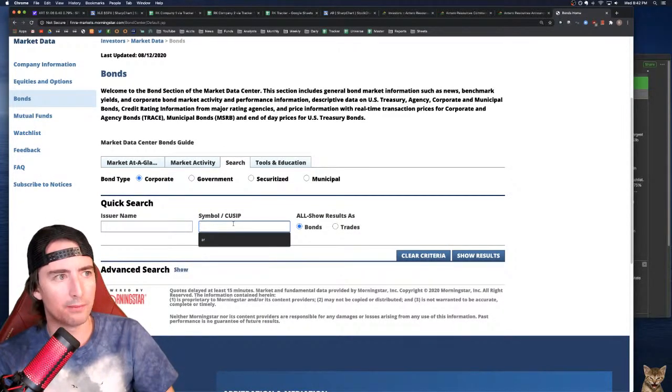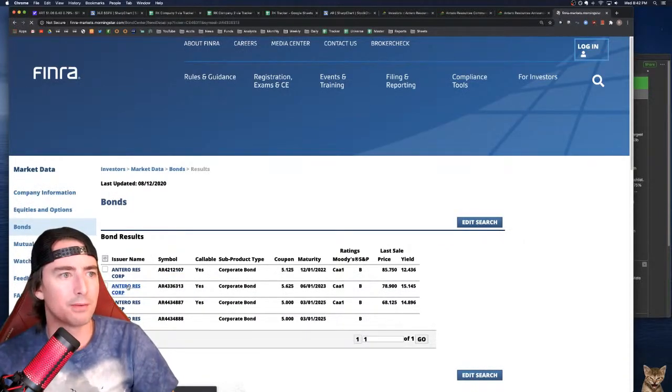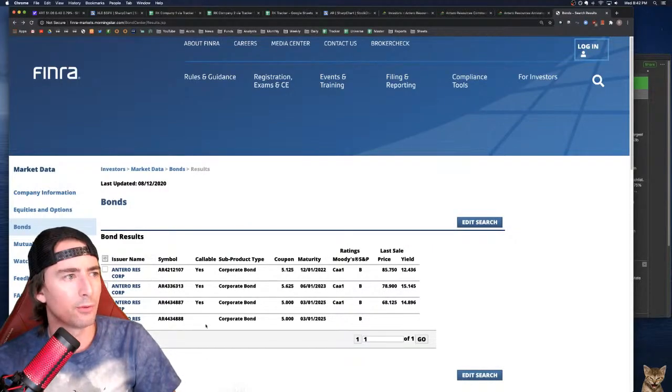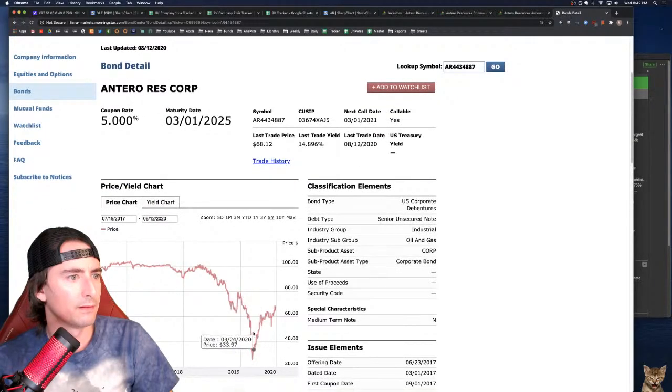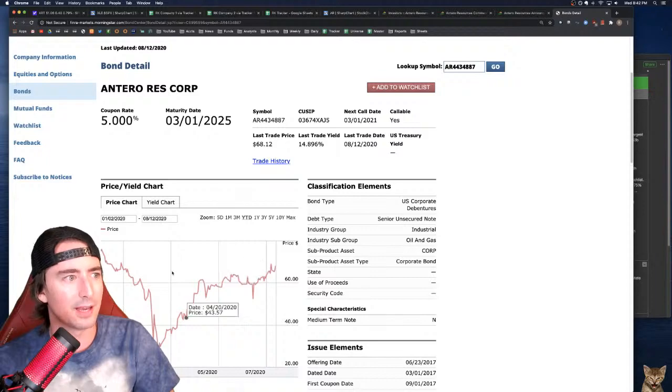Let me just check. Oh, sorry. I wanted to click. I just want to see the bond price real quick for the 20. Oh, it's going to be roughly the same. Oh, sorry, I want to see the 2025 one. Like, was that one in the gutter? Oh, a little bit more. See what I mean? 26. This is what I mean.